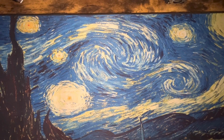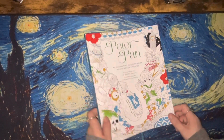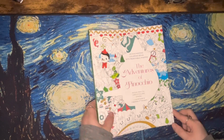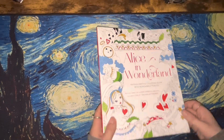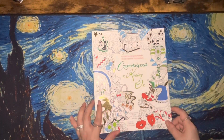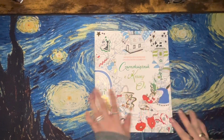And the next group I have, assuming they're all here, it looks like they are. These are all the Fabiana Attanasio fairy tale books. So I have the Peter Pan one. The Adventures of Pinocchio. Alice in Wonderland. Snow White. And The Wizard of Oz. That I couldn't get in English, but I didn't get them to read, so I'm okay with that.